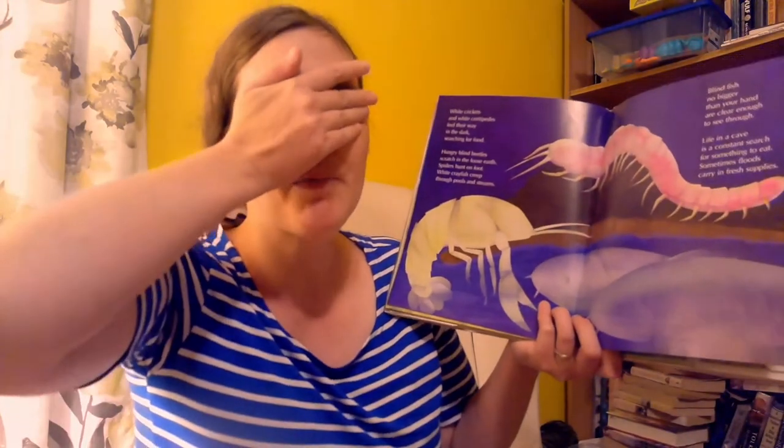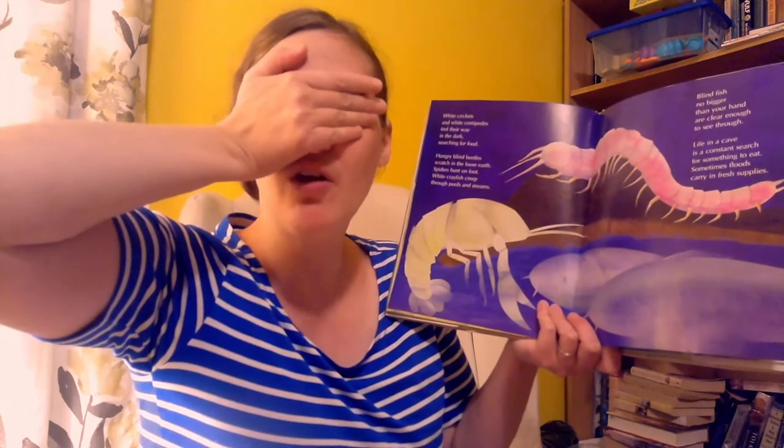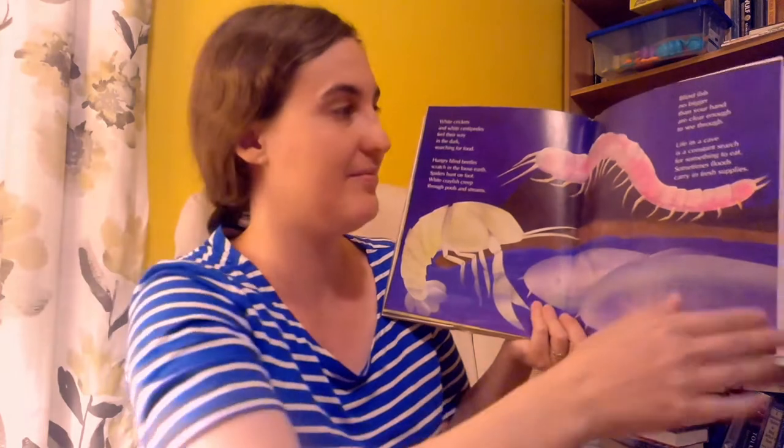Can you imagine being blind? But that's a lot of how the animals are, because it's dark all the time in a cave, so they don't need the light. Peekaboo.